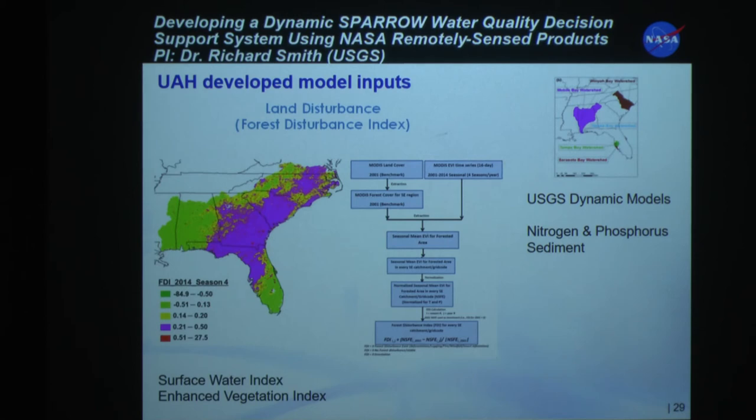Really, it's pretty simple. Here, what you've got is the forest mean EVI at a baseline in 2001, for example, when we started, and a certain change in the next year divided by the baseline. That's basically your forest disturbance index for a given season. And the seasons, the way USGS wanted to define them, are not meteorologically accurate. They wanted to do January through March, et cetera, through the end of the year, and that's not what meteorologists would have chosen as time periods for seasons, but that's what it's based on.